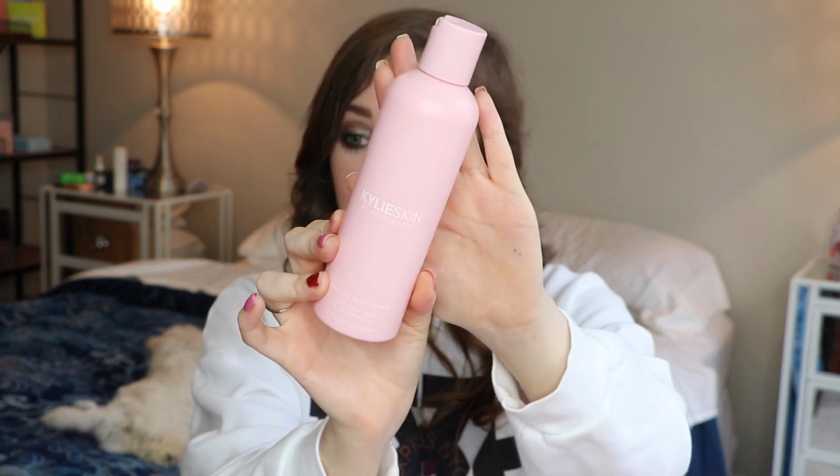I can't really use toner since my skin is so dry, but I did watch a video from Sierra Schultz. She used Kylie Skin for a week or 10 days, whatever it was, and she said that this was the one thing that she thought really made a difference. And here's what it looks like. I'm so excited about it. I can't wait to try it out. I need to get some of those little cotton rounds or cotton pads that I can use to apply it, but I'm so excited about this.